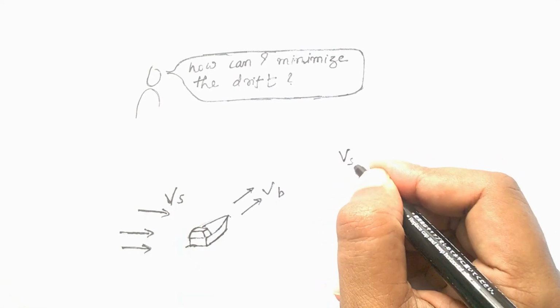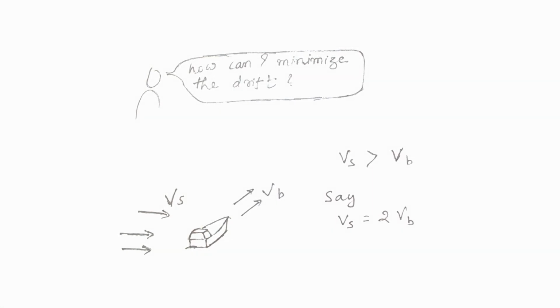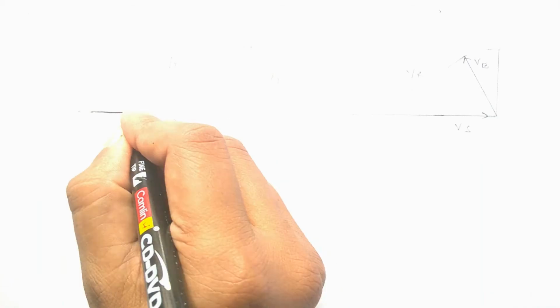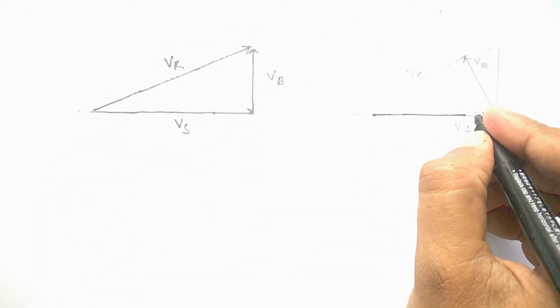Now let us assume that the flow speed is twice the speed of your boat. So it is pretty obvious that you cannot change any of them. The only thing in your control is the angle at which you want to cross the river. So the problem here is to decide at what angle you should be going. Now let us try to put this information on a right angle triangle and try to minimize the third side.